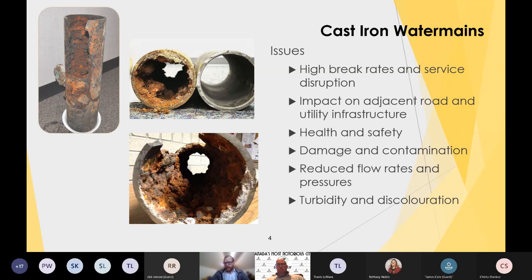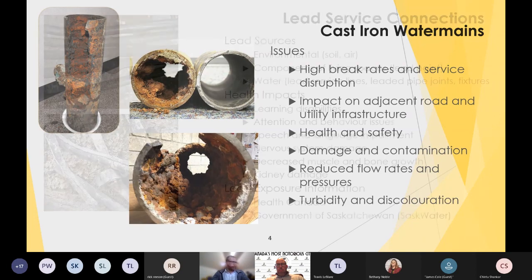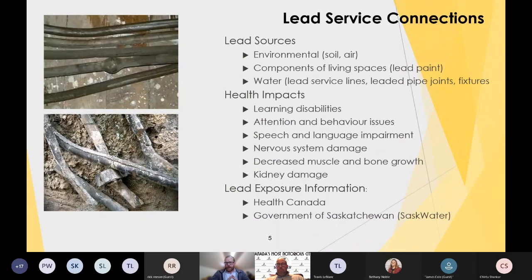That really affects the system. If you've got a 6-inch water main and the bore is down to 3 inches, 2.5 inches, you're obviously going to have decreased flow and decreased pressure. So the point of this slide is that the pipe has done its job and it's time for it to be replaced.